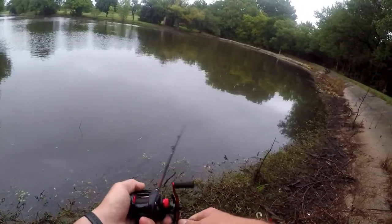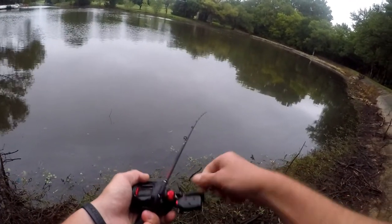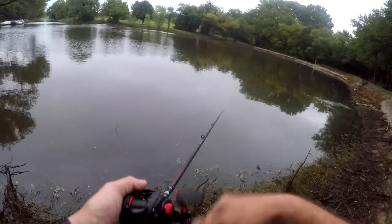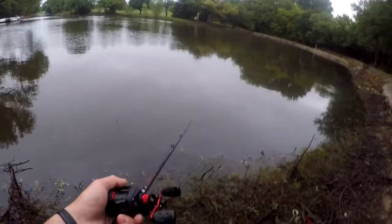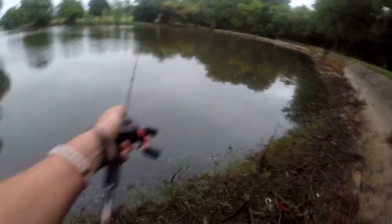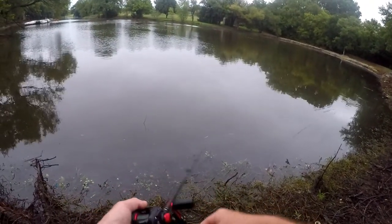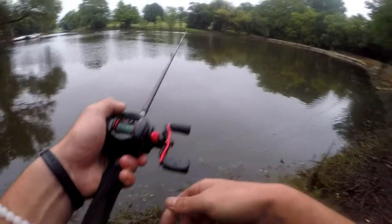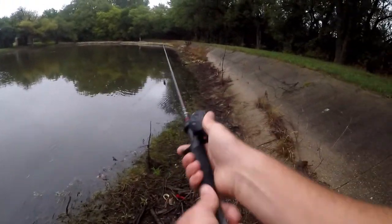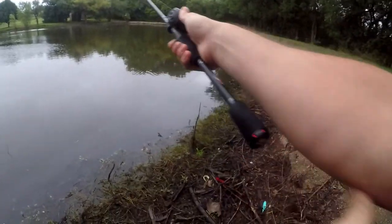Alongside the dam. I don't know what happened. Okay. Got wrapped around a stick. But, dude, there's spider webs all over me. What the? Baitfish get trapped up alongside this levee, this dam, whatever you want to call it. And dude, I hate spider webs more than anything.